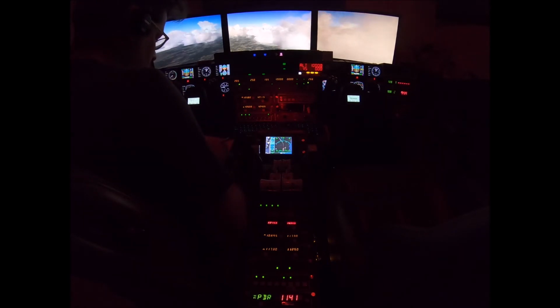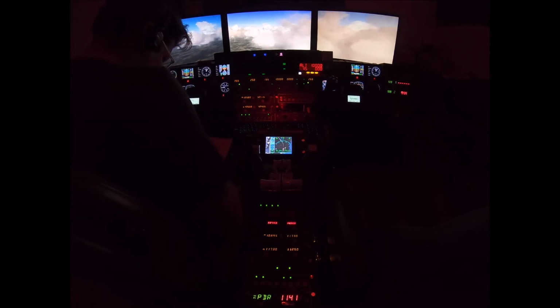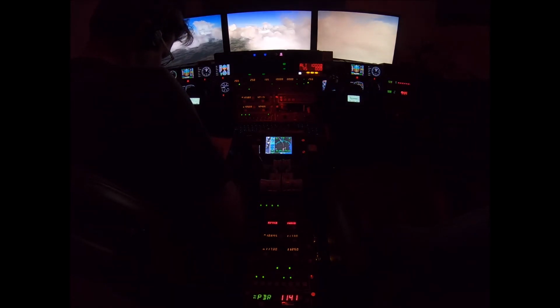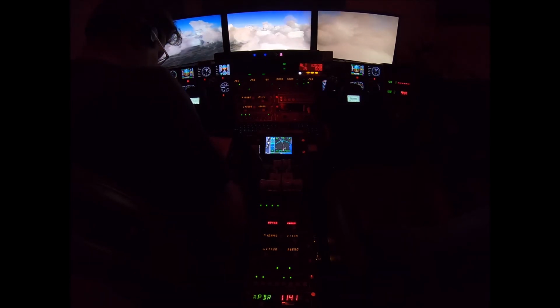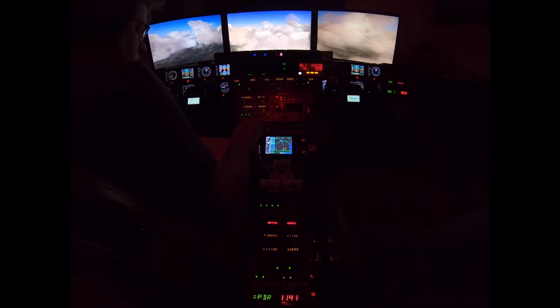Fort Lauderdale International Airport ATIS information Echo, 2253 Zulu. Wind 280 at 6, gusts 14. Visibility 10. Few clouds at 3,500. Ceiling 5,000 broken, 7,500 broken, 25,000 overcast. Temperature 25. Altimeter 29.91. Arrival Miami Delta. ILS approach runway 28 right or 28 left.